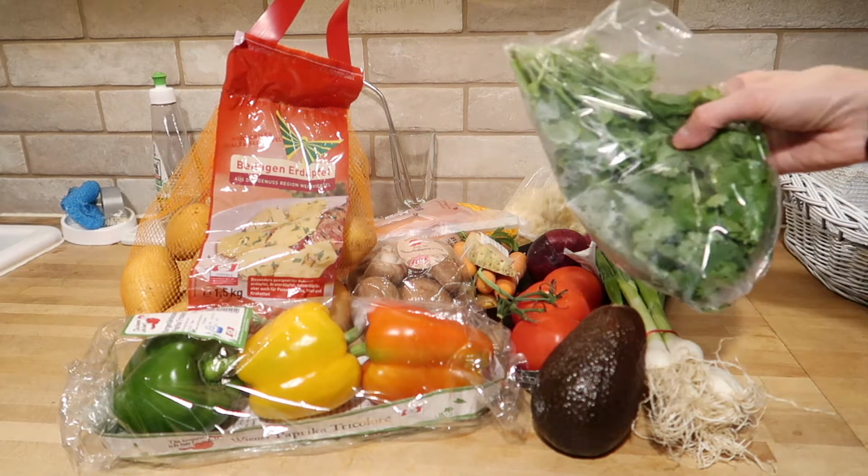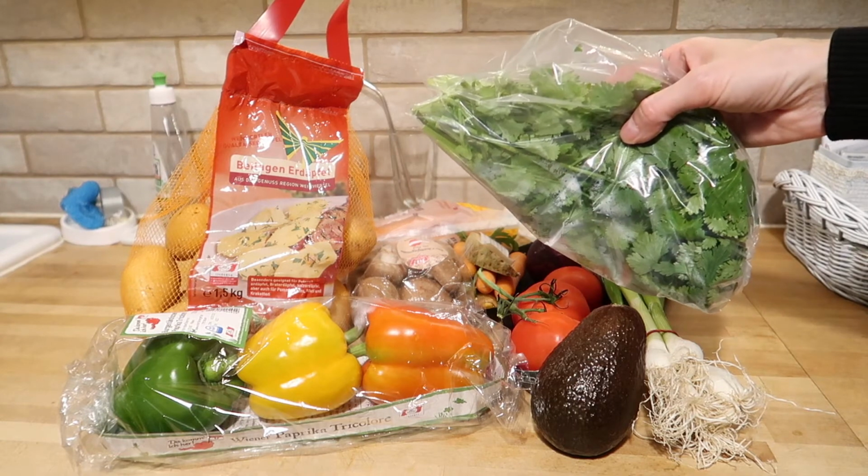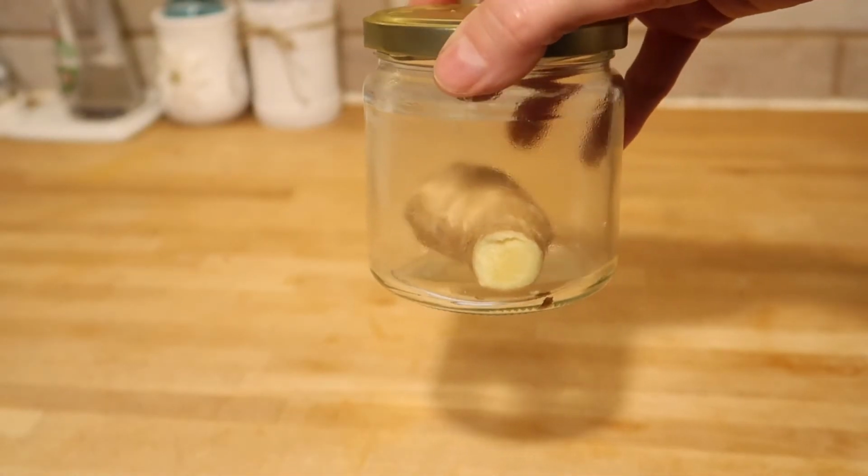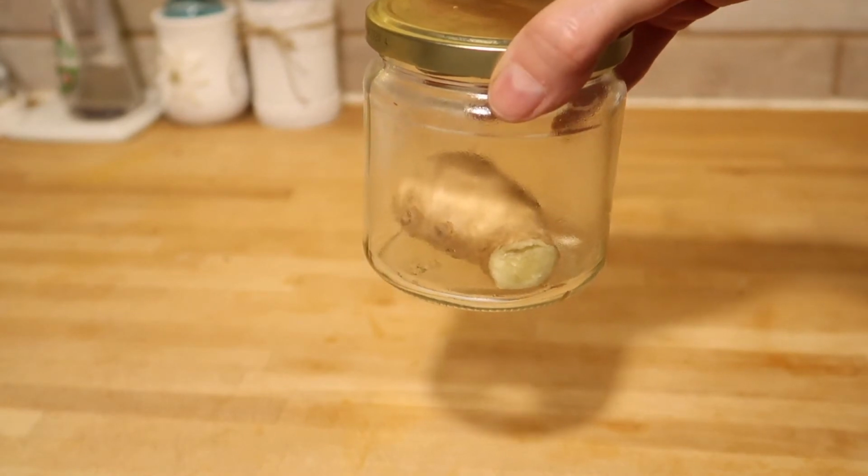And then we always also have at home cilantro. I always keep at home at least a small piece of ginger, and I like storing it in a glass jar.